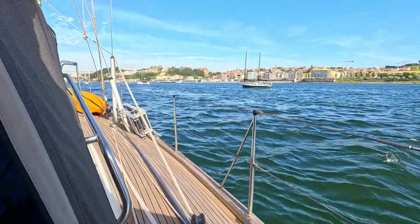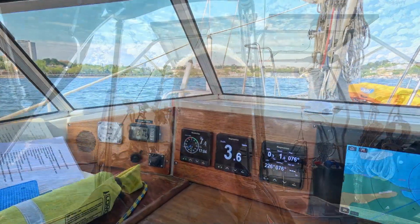So I dropped the anchor, just waiting for it to bite now. We've still got 0.5 knots astern, so we're hoping that any second now it's going to bite in and the speed will come off.